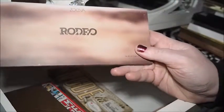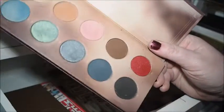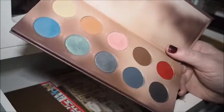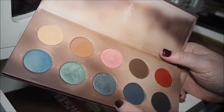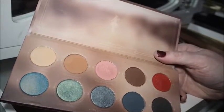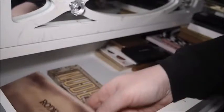Then we have this Zoeva Rodeo Belle. It's barely been used. Again, it's in the outer sleeve, and look at it, it is amazing. If you like pops of colour, you've got a nice blue duochrome there, you've got a nice green. This is why I got this palette, because when I first started liking colour again, I thought this one would be a good one. I think they're only like £18 off Beauty Bay, so they're really worth the money.